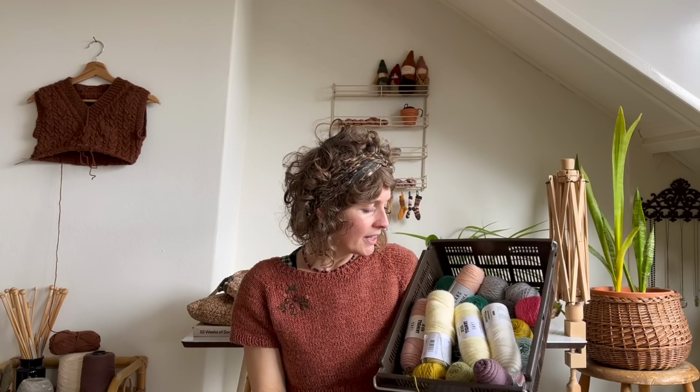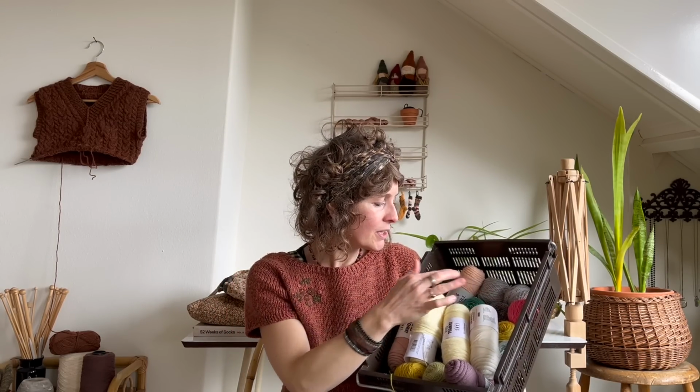I'm really a brown lover, but I love colors also. So it was always there, and I was not really. I think the Lang Yarns wool is a little bit too thin for me to make nice socks, because I'm already a loose knitter.